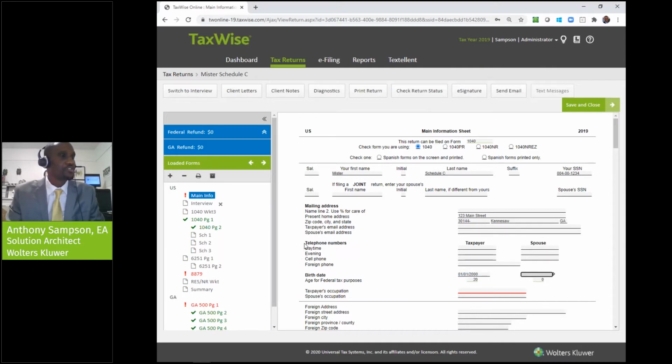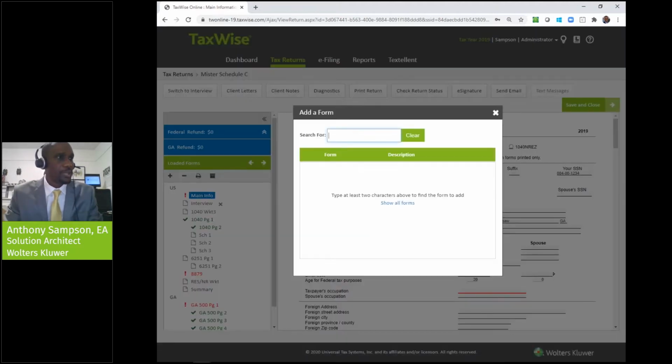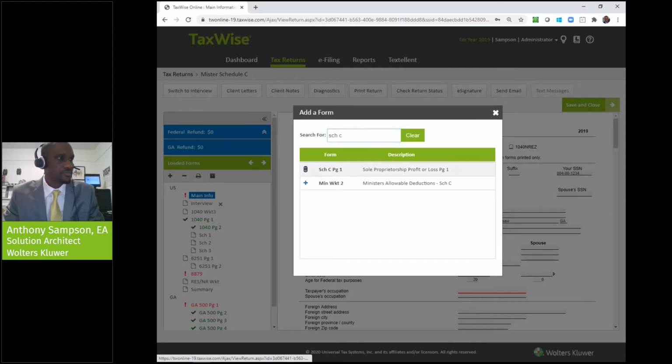So today in our presentation, we're going to walk through mainly how to determine whether we should take the actual expense or the actual mileage method. And I'm going to come in here and add a Schedule C into the tax return.